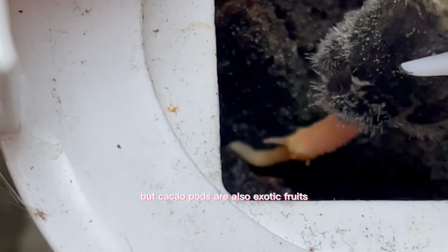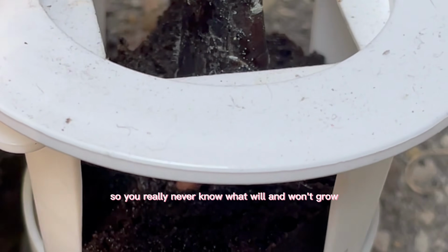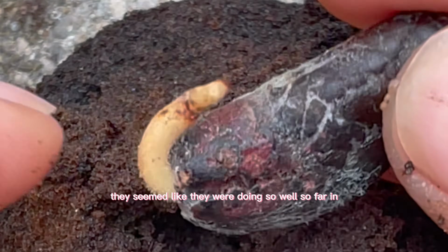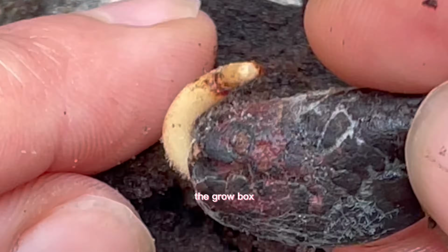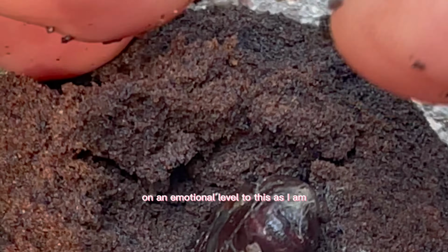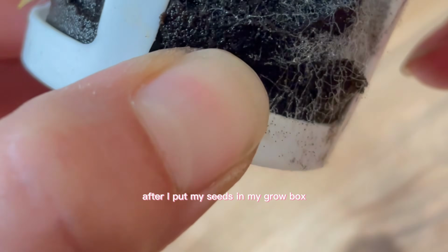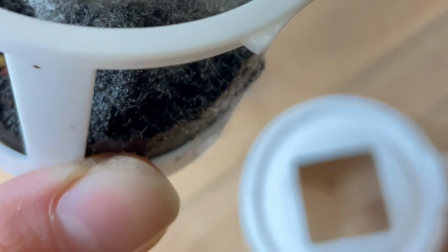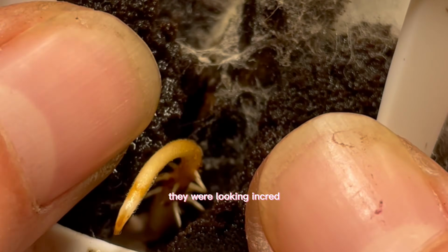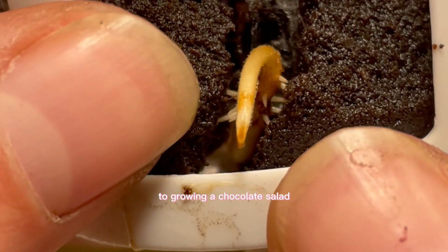But cacao pods are also exotic fruits, so you really never know what will and won't grow in the freezing temperatures of the harsh winters of Canada. They seemed like they were doing so well so far in the grow box. But if you're as invested on an emotional level to this as I am, then listen up, because about 2 weeks passed after I put my seeds in my grow box, and like I said, sketch mycelium. But nonetheless, they were looking incredible. I was very excited and thought we were well on our way to growing a chocolate salad.